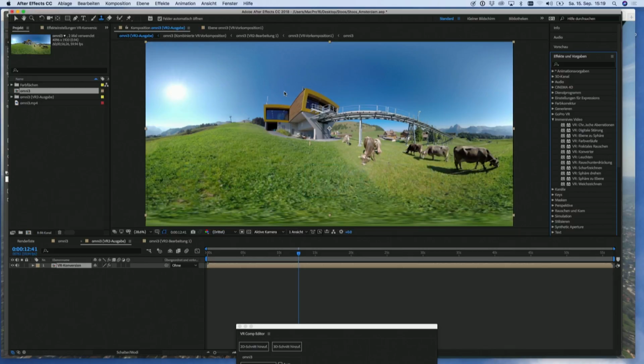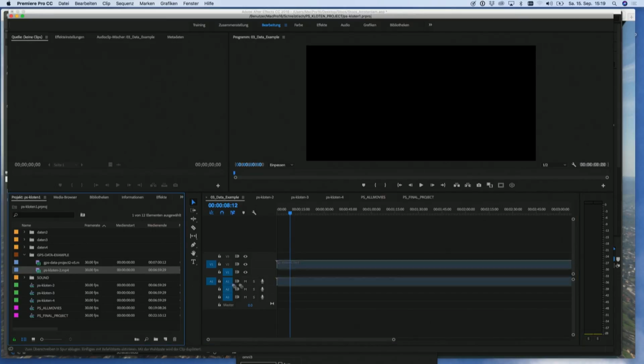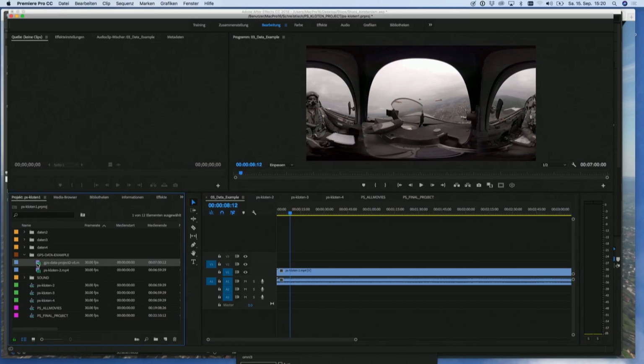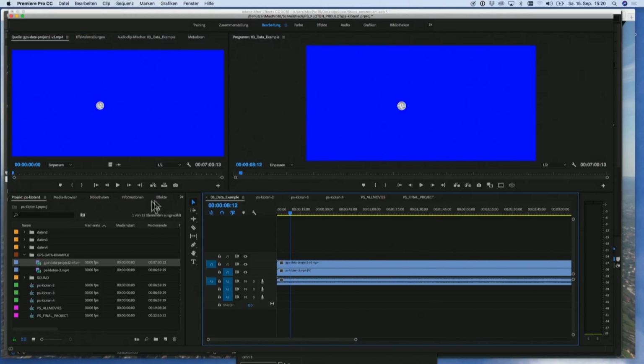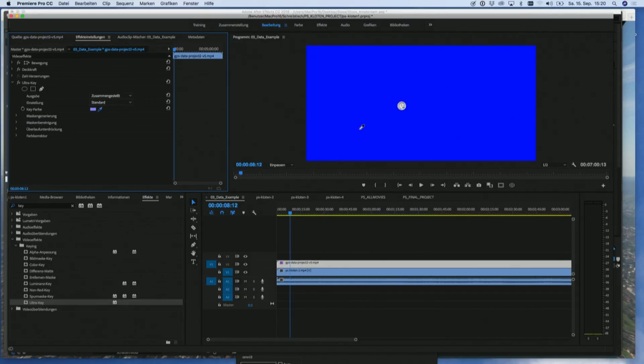Then we go to Premiere, and I add my 360 video, just that part which belongs to the GPS data I just made. Then I take the GPS data MP4 file, put it above, and then I take the Ultra Key above it, and with a pipette, yeah, it's good.